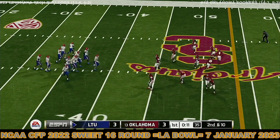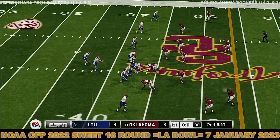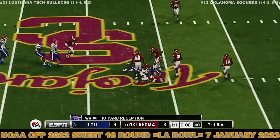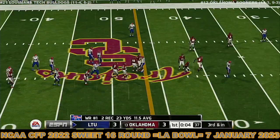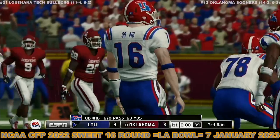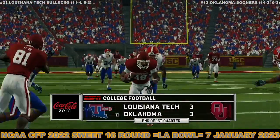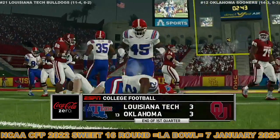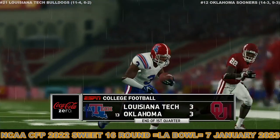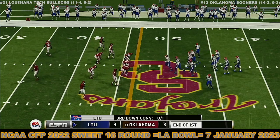Second down, 10 yards to go. Ball on the 43. And he's taken down at the 47. So at the end of one quarter, and this one's knotted up at three. We can only hope the second quarter is as good as the first. Tight ball game, folks.